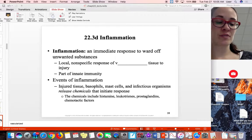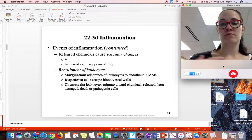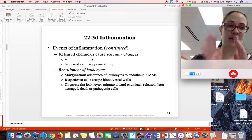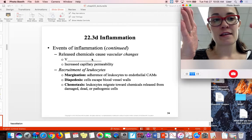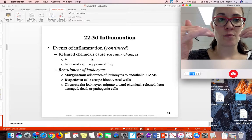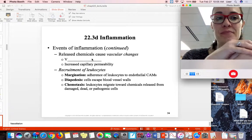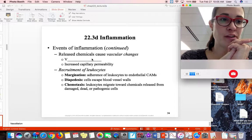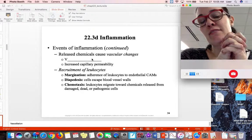by chemicals released in that damaged area. Okay, so the chemicals are released. It causes vasodilation, blood vessels to open or get larger, and the blood vessels get more permeable, allowing more things to get out of the blood and into the injured tissue. And there's a good picture in the diagram to help you understand this process of inflammation.